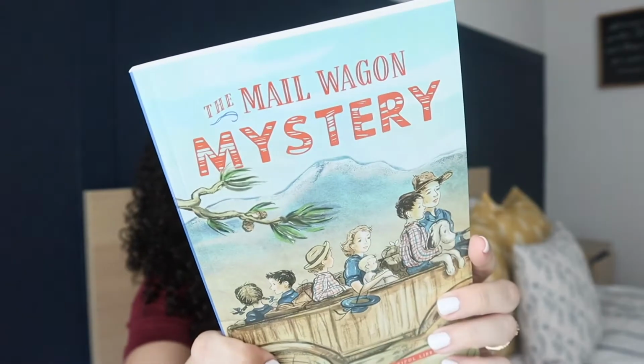Then he has The Mail Wagon Mystery. An adventure awaited the 6 Murray children. They had been invited to stay with their relatives out of town while their mother recovered from an illness. Little did they know that an ancient feud, a charge against their uncle, and a mysterious stranger in the town would motivate them to unite as family and friends to unravel a mystery.